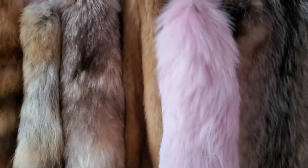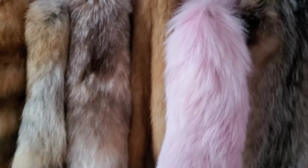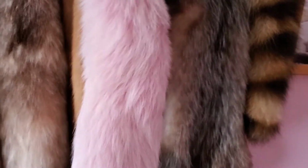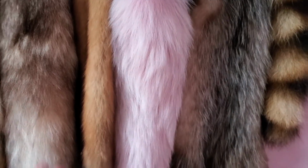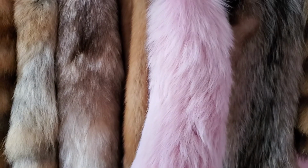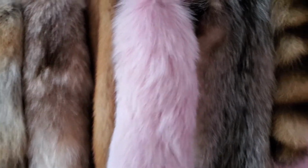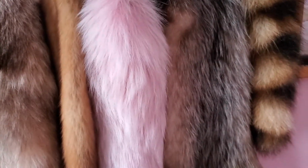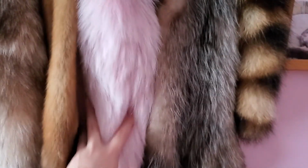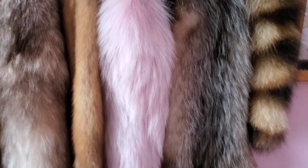And then this is one of my newer pieces. This is a foxtail that my sister got me, and it is dyed pink, kind of to match my aesthetic. This is kind of one of my favorite colors of pink. And I don't know what type of fox it was before it was dyed, and obviously it was dyed, you know, postmortem and whatever, because there are not pink foxes running around. But I do like it.